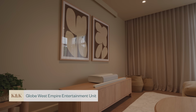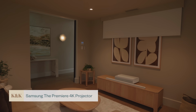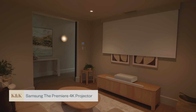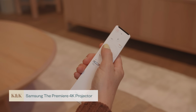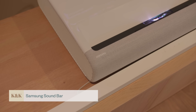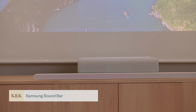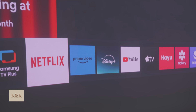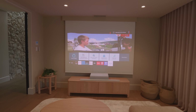You won't find any TVs in these media rooms, but you will find a very smart, very sleek Premiere projector by Samsung. The great thing about this projector is that it doesn't need any mounting. You can place it directly on any surface, and it has this sleek round design which works perfectly with our aesthetic. With everything that you'd expect from a smart TV, the projector has your streaming platforms, your apps, as well as free to air.